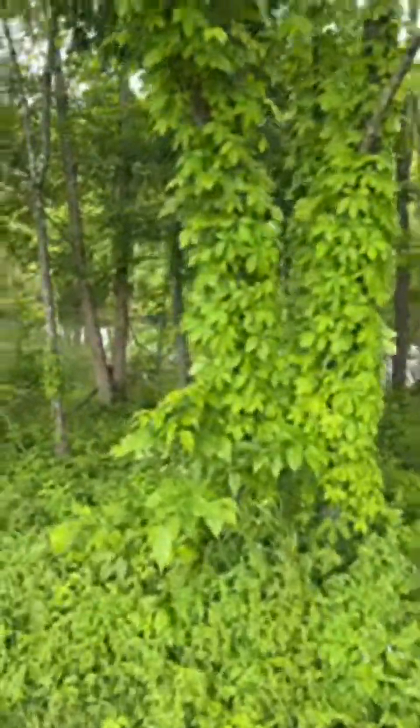And here we got the Virginia creeper again. This is not poison ivy. It has 5 leaflets per leaf instead of 3 most of the time. But right there, hiding amongst it, is poison ivy. The Virginia creeper is the nice one. It's not poisonous. It doesn't usually cause rashes or anything like that. Not invasive to the tree. Yeah, it looks like it's gonna kill the tree though.